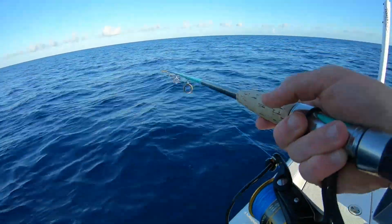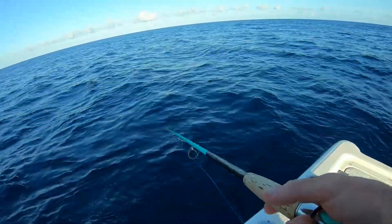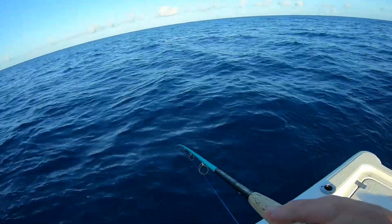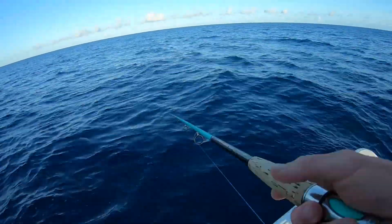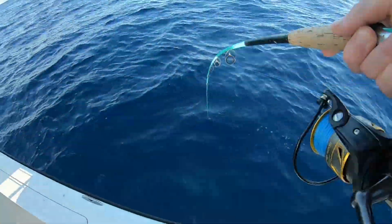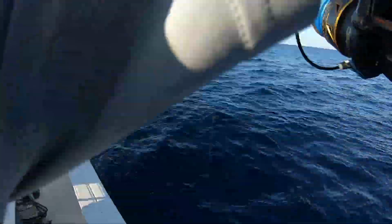Look, they're hitting a bare hook. I'm jigging it. They're literally hitting a bare hook right now. On a bare hook? Yep. On a bare hook. Not a giant, but it's a good one. Hey, on a bare hook's a good one. Heck yeah.